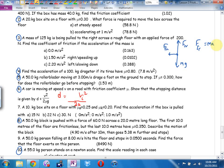Friction is what times what? That's force is mass times acceleration. Friction specifically is what? Mu times the normal force. So we're going to try this again.